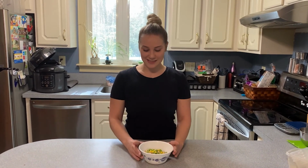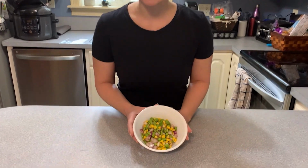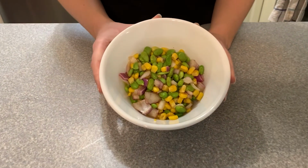All right, so we have our finished product here, our edamame, corn and red onion salad with a balsamic vinaigrette dressing. I can't wait to eat this. It looks absolutely delicious, and I hope you enjoyed our cooking demo today.